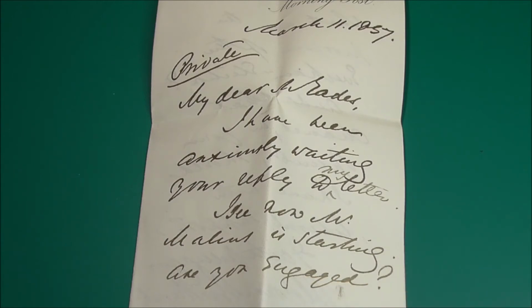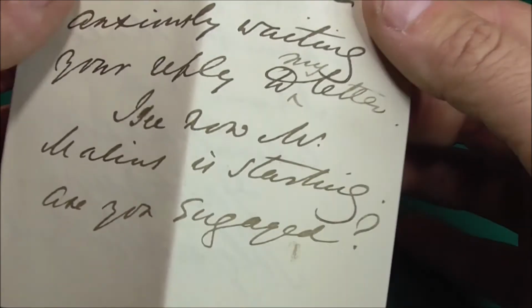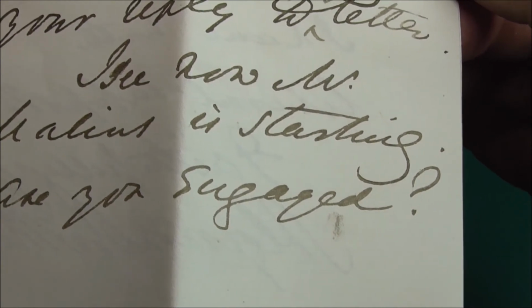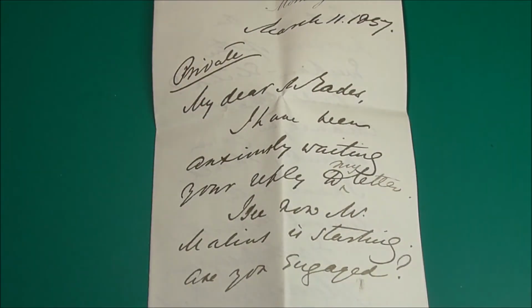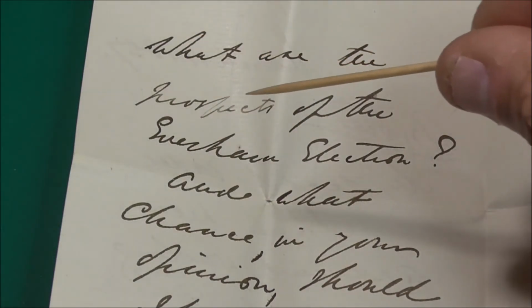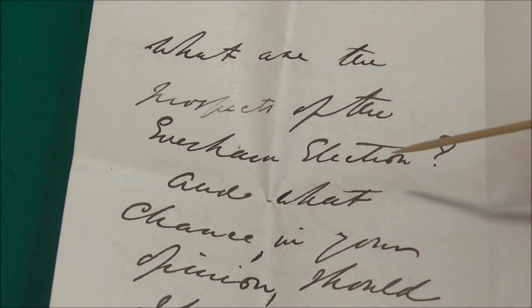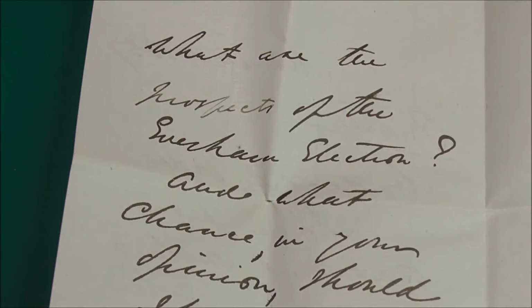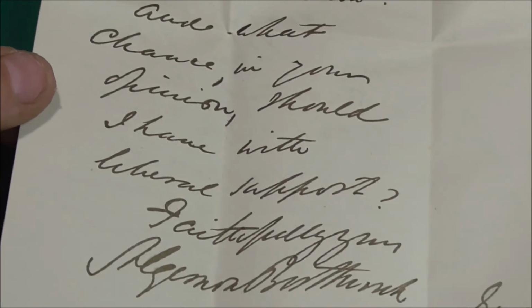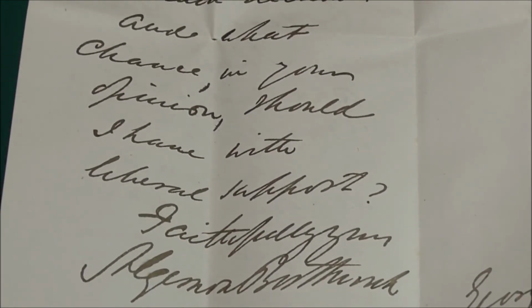I think it begins with an S. Let me bring it a little closer. This is what I do need help on. If you can make out that last word, please do let me know in the comment section. Turning it over, it continues with, what are the prospects of the Evesham election, and what chance, in your opinion, should I have with Liberal support? Let me just move that up there so you can make out the rest of it.